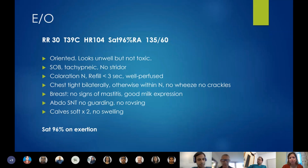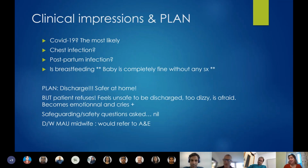So then what would you do? You have a young lady who is normally fit and well. She probably has some COVID symptoms, but of course the risk is higher if you keep her in the hospital. So you say probably it's COVID. It was about a month ago when I saw this patient. Could it be a chest infection? Could it be a postpartum infection? But she said clearly that she didn't have any abnormal vaginal secretions or anything abnormal. And of course, she's breastfeeding, so you don't want to get in the way if you keep her a bit longer in the hospital. And by the way, the baby is totally fine. He has no symptoms at all.